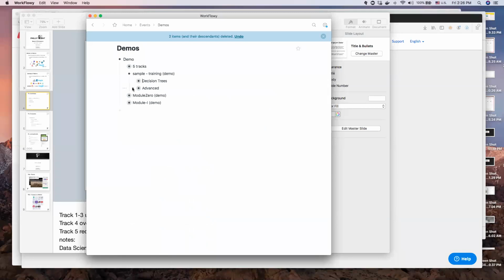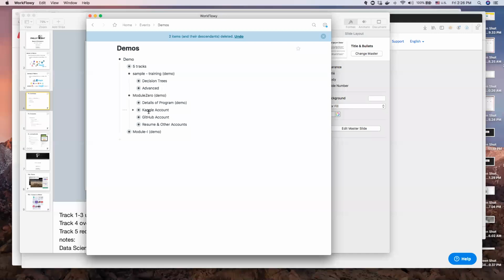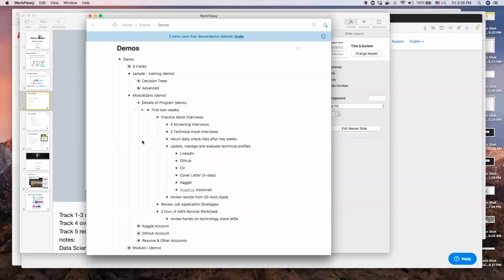But at the same time, we go through a Module 0 where we standardize every candidate that comes and works with us. This is what I mentioned earlier on one of the slides. Module 0 is a period of 6 to 11 days. We work on the Kaggle account, GitHub account, resume and other accounts, and we do a bunch of tasks on a daily basis.